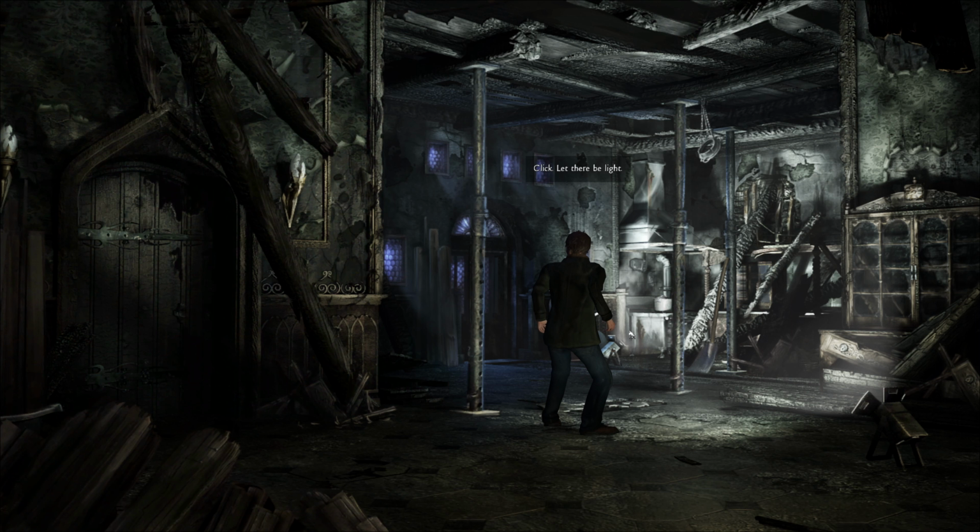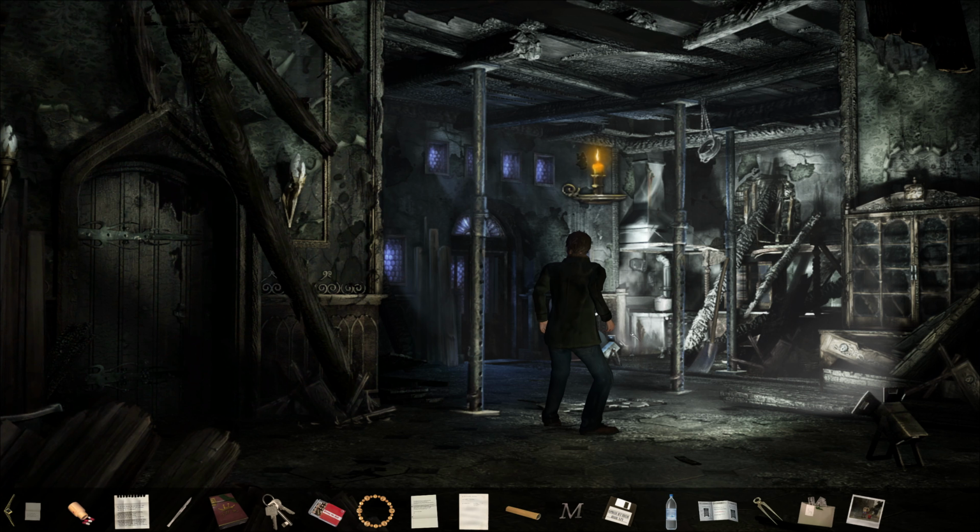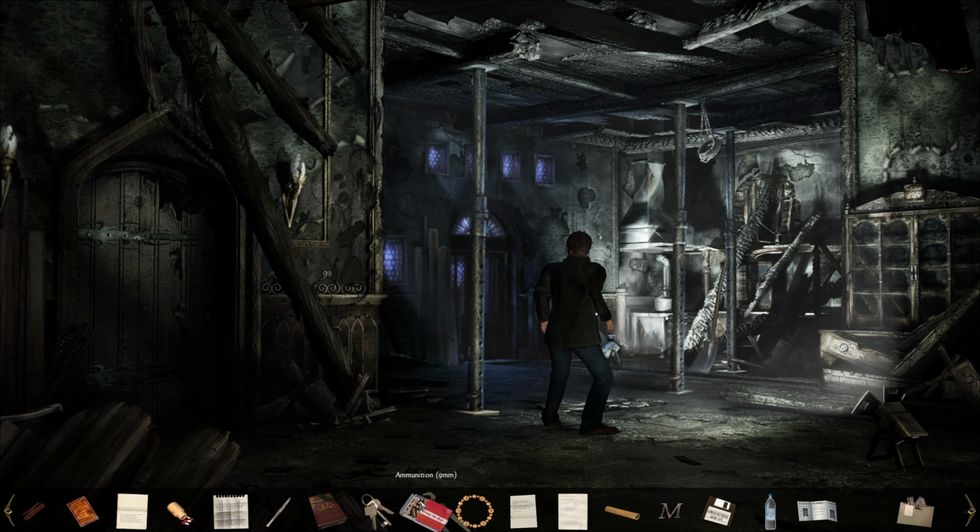Click. Let there be light. I can use the pliers to get the slug out of the cartridge. That way I'll make the thing harmless and get a charge of gunpowder at the same time.